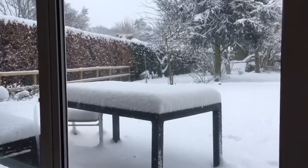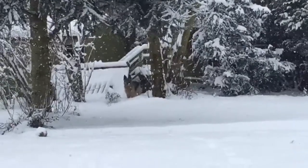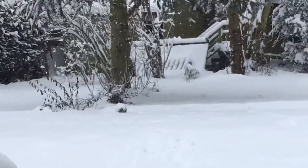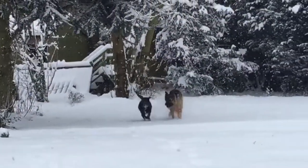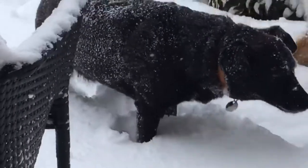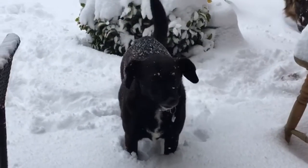Still snowing. Coco is out there somewhere. Oh, there she is. Coco's legs disappear in it now. Coco, what's happening?